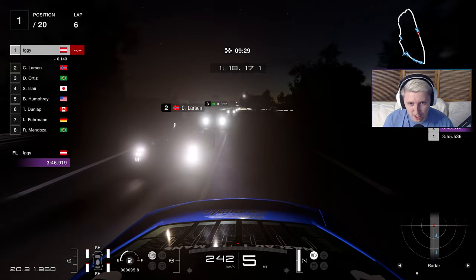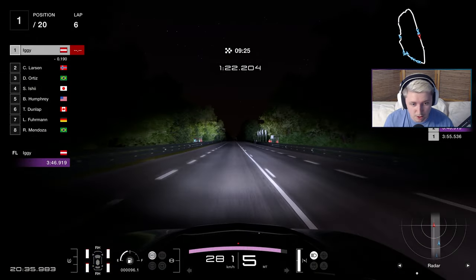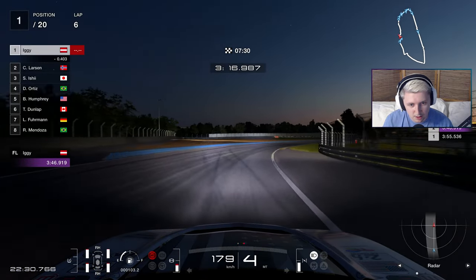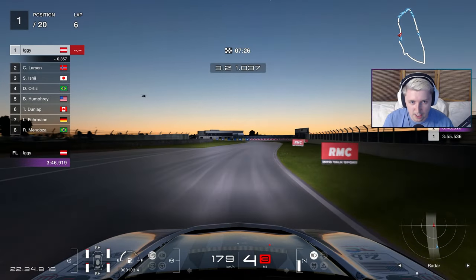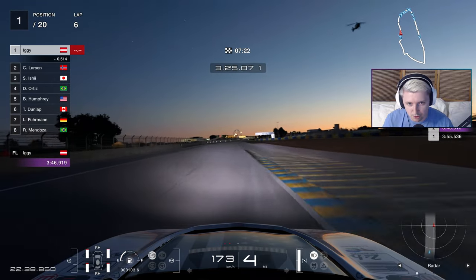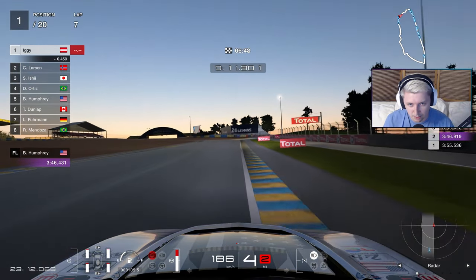No, go away. There we go, thank you. There we go, we're building a bit of a gap. We're not really, they're still right on me. I was just about to say, hopefully with them fighting, I can build a bit of a gap here, but it's just not happening. Turn, please, I missed the apex by about 2 states there. Oh my, I forgot to brake here. Okay, we're good, we are fine.